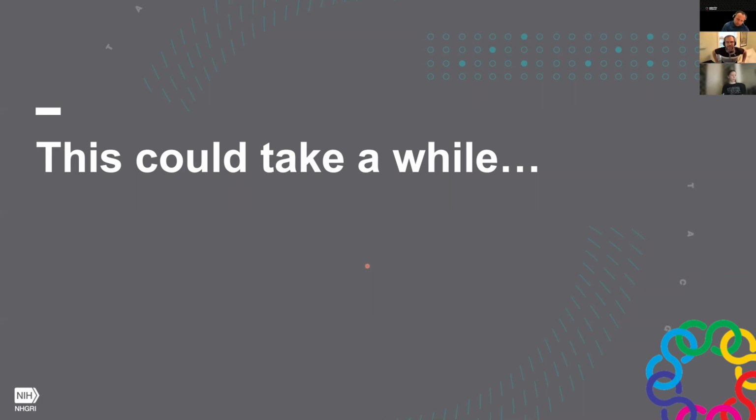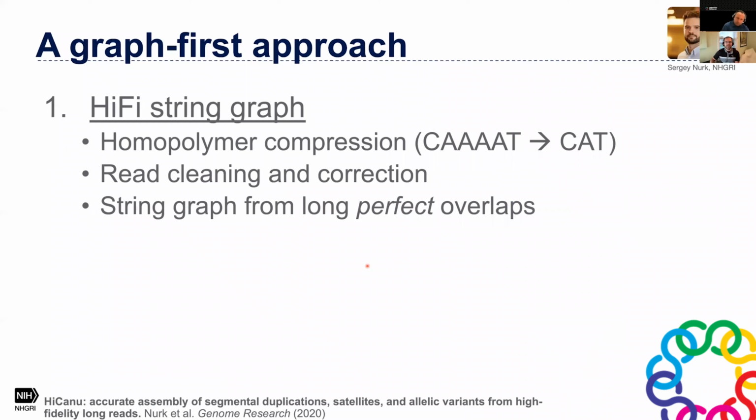So when we got this hi-fi data, we kind of took a step back and we considered how we wanted to build and how we wanted to reconstruct these genomes. So we recently published the Canu assembler, which was targeted to essentially doing as good a job with that strategy of resolving repeats through accuracy as we could. So we tried to do everything we could to make the hi-fi data, which was already starting out as pretty accurate, even more accurate.